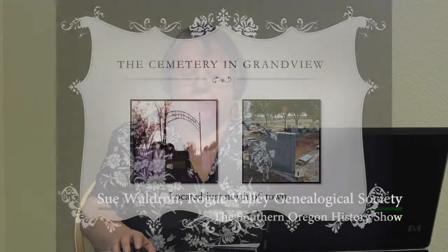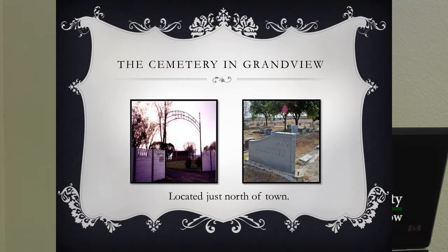So if you're looking up Julie Smith, you've got to look at about three pages of Smiths, which is very frustrating when you're trying to pin down Julie. But anyway, that's a minor difficulty. The book is a treasure if you're into Johnson County. Okay, so there's the two main cemeteries, Grandview Cemetery and Grandview, exactly.